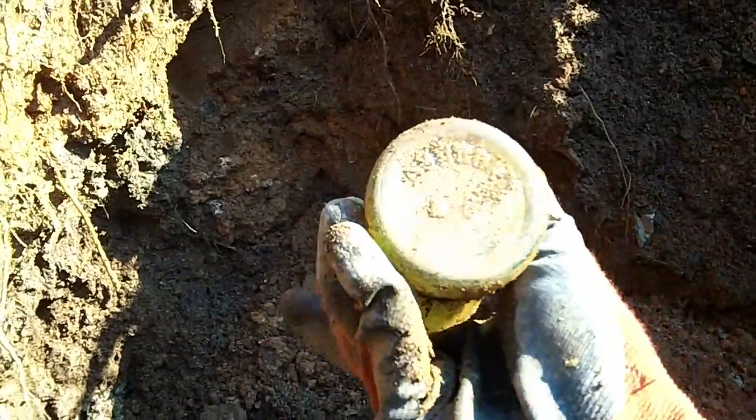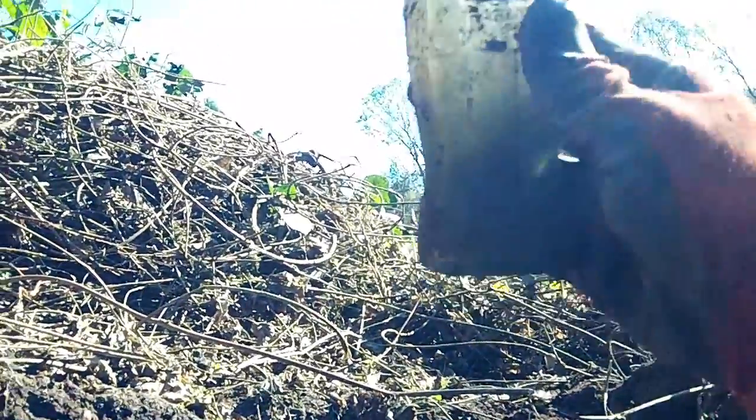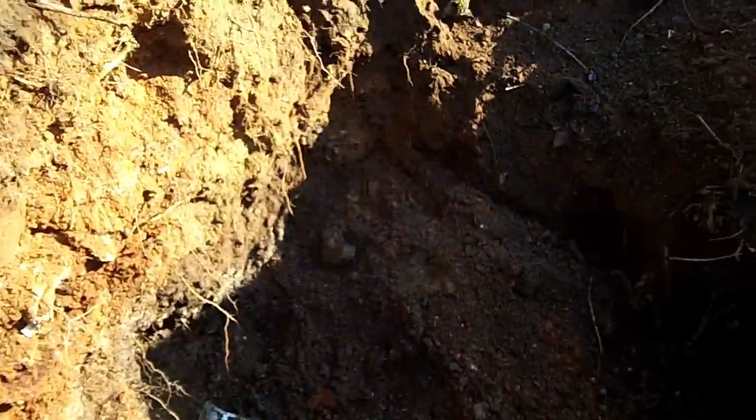1923 Concord, I think. Yep, Concord. That one's in good shape. That one's in nice shape right there. It's got a nice color to it. Yeah. Alright. Beauty. Put that up in the keeper pile. Whew. Lots of digging.